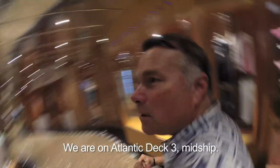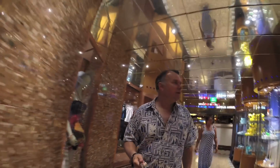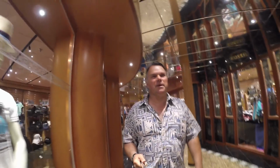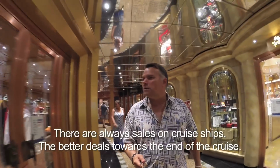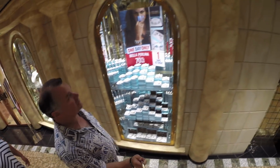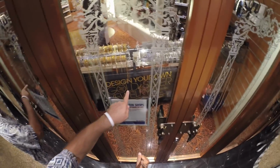Now we're entering the shops. The shops where everything's on sale every day. Biggest sales at the end of the cruise though. That last sea day, they're going to be clearing this junk out and bringing in new junk. So I don't know if you can see in there, but shirts and toys and such, and watches and jewelry. Everything's 70% off. Necklaces by the foot.